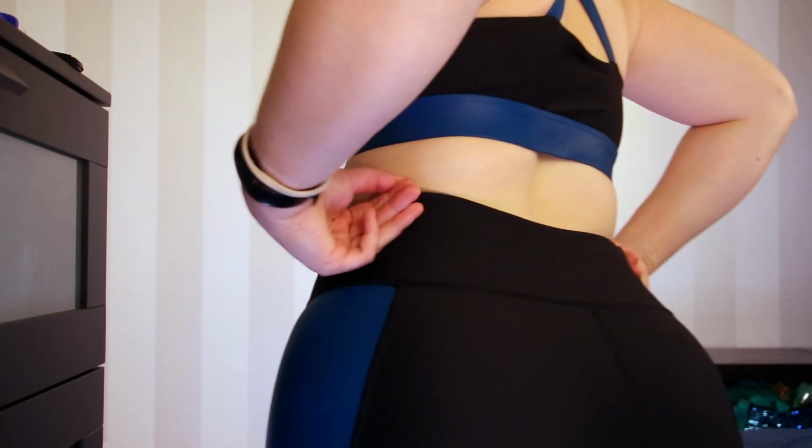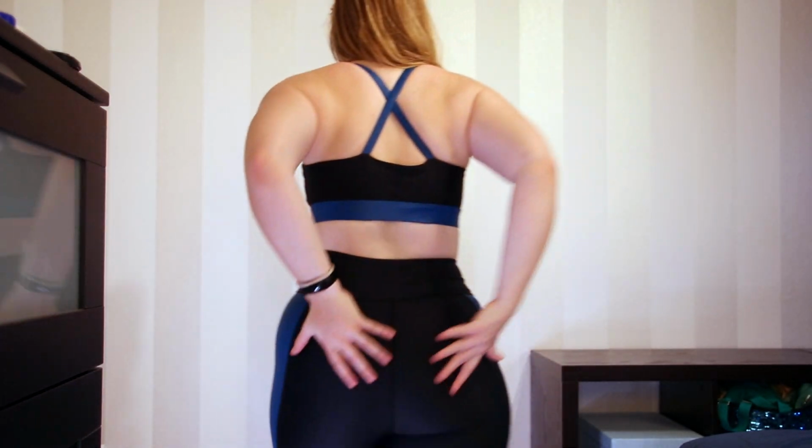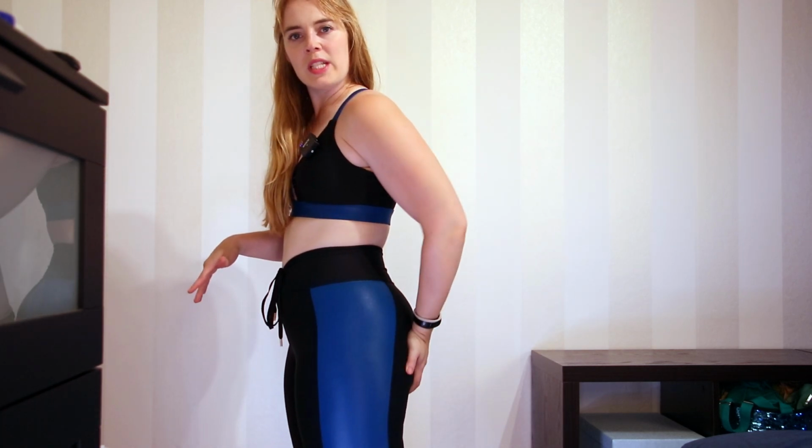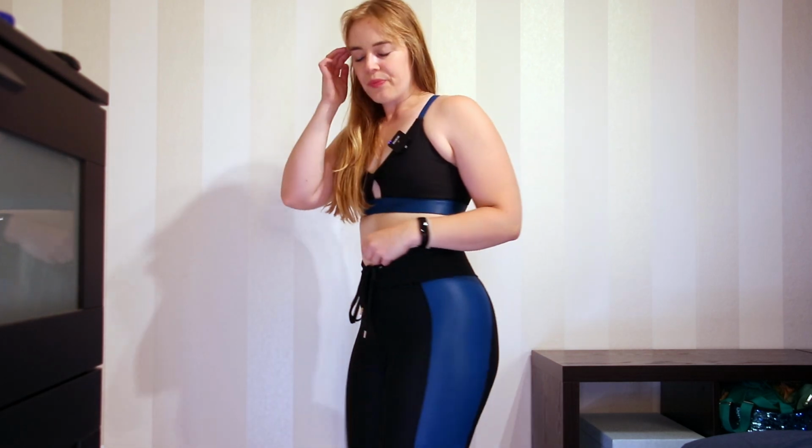And yeah, the seams in the back also sit nice and high. I'm not sure if you can see them because they're black, but they sit really nice and high over your glutes, so they're not cutting off the glutes. Your glutes can breathe a little, they can exist, and there's definitely no tightness, no squeezing down the butt or anything. So all is well with that too.